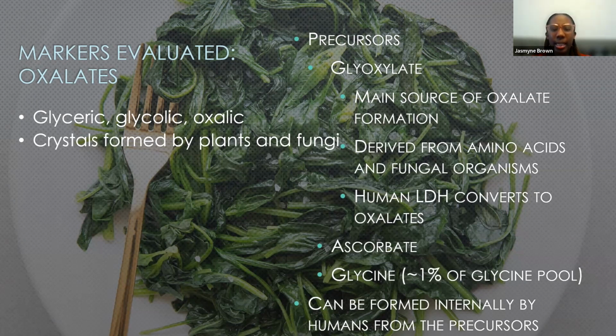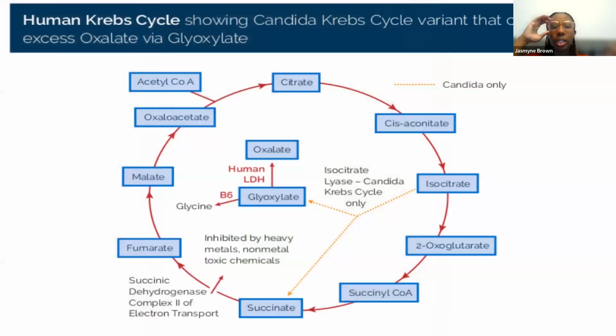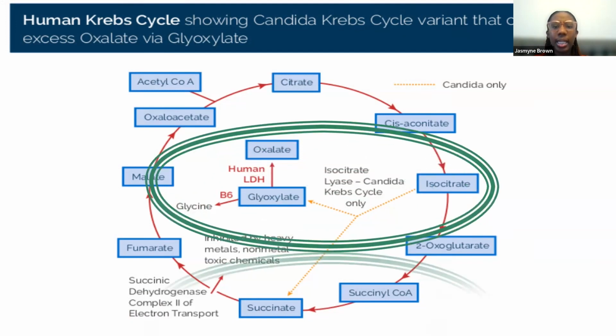And humans, we can take these and make those oxalates. So that's the real concern, that our body is getting overloaded and making more of these organic acid byproducts. So this lovely diagram is actually going to be on every single organic acid test that you get, so you don't need to bookmark it or anything. But what it's showing us is that there's an enzyme from candida called isocitrate lyase. So candida has this guy, and it cleaves the isocitrate in the human Krebs cycle and creates glyoxylate. So remember, that's the main precursor to oxalates. And that's where our human LDH acts upon it to create oxalate metabolites.